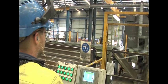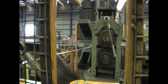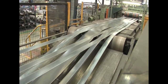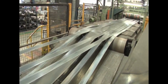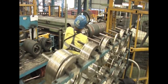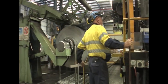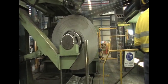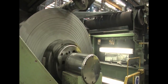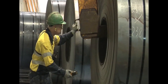The end of the coil is driven into the slitter. The slitter heads have blades set at appropriate spacings to provide requested widths. When the strip is run through the blades, the coil is slit into narrower strips ready for converting into tube. The slit coils, which can range from 78 to 603 mm wide, are rewound at the coiler, which pulls the strip through the blades at speeds of over 200 metres per minute. We have the capability to slit 100 tonnes of coil per hour.